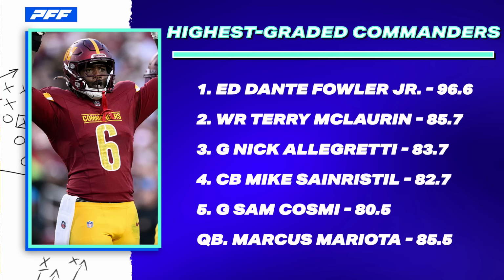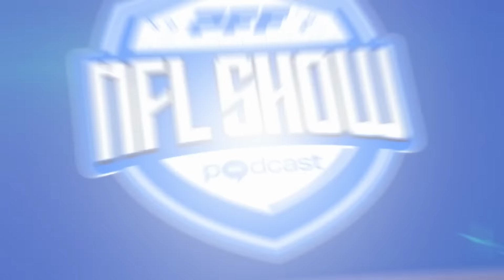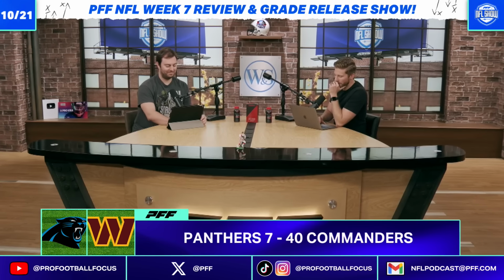And then on the other side of things, when we look at Carolina, center Brady Christensen, their top graded player at an 85.2, tight end Jatavian Sanders with an 82.5, offensive tackle Ike Ekwonu with an 80.4, cornerback J.C. Horn with a 74.2, and then guard Robert Hunt with a 70.5, quarterback Andy Dalton in this one, another tough game for him, a 50.9.